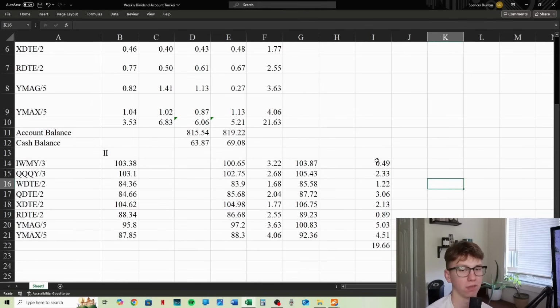So all these numbers are not going to make sense to you. They barely make sense to me. II is initial investment. So when I calculate out the dividends plus the current price value, we get this number, this section right here. So this section is simply our current price minus our initial price, and that is going to give us our values.